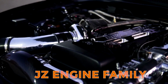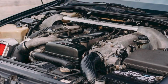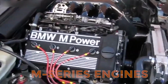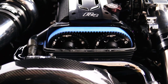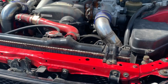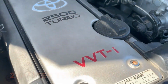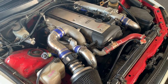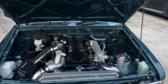The JZ engine family is a series of inline-6 engines that are legends in the motor world. It was available in the market in the early 90s after replacing the older M-Series engines and was produced until 2007. Two of the most popular and successful variants are the 1JZ and 2JZ. The 1JZ engine, specifically the 1JZ-GTE, is a 2.5-liter twin turbocharged powerhouse that produces around 280 horsepower and a lot more torque than you can imagine. The 1JZ variants can go hundreds of thousands of miles above the expected limit.